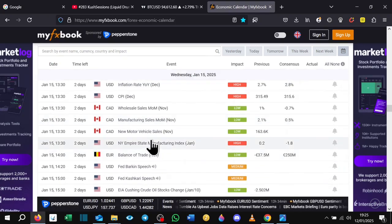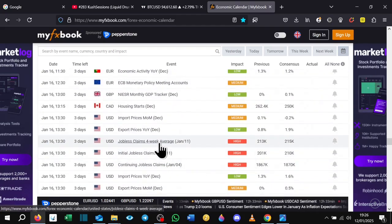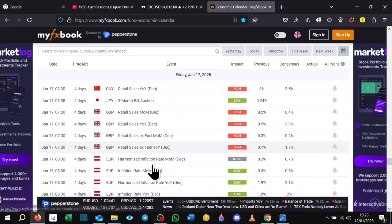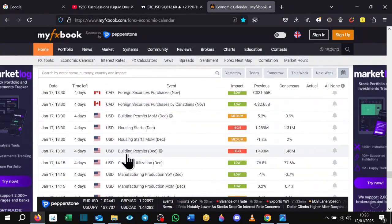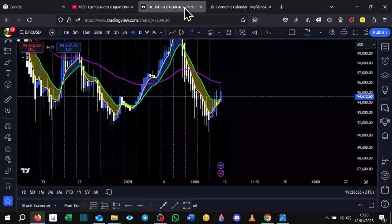Another one at 1:30. Thursday, GBP red folder. US, we've got red folder at 1:30. More red folder. So Thursday's looking quite a busy one. And then finishing up on the Friday. Friday there is red folder again at 1:30. So yeah, it's going to be another busy week. Bitcoin is potentially the trade of the week. Hopefully we can catch that. That'd be really cool. And yeah, going to keep my eyes on the gold, for example.